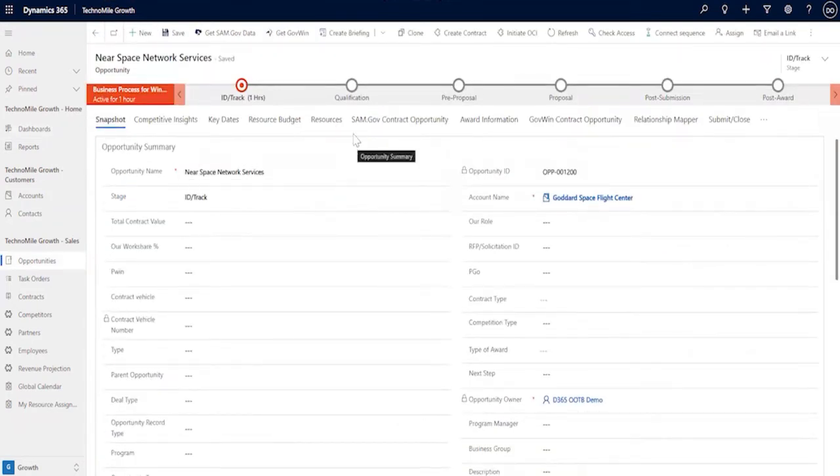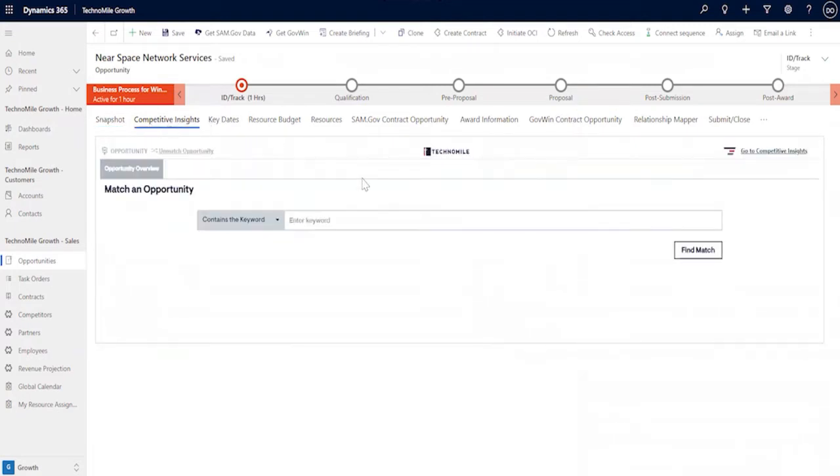Here, we have an opportunity for near space network services. You will see that Competitive Insights lets the user compile basic information about the customer, solicitation, incumbent vendor, and incumbent contract, putting details just one click away with just a couple of searches. We go into the Competitive Insights tab, and now we can easily find the incumbent.